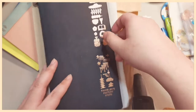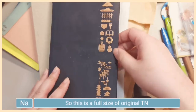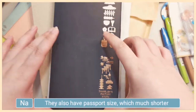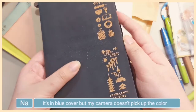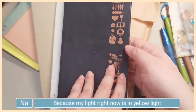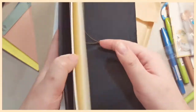Okay, this is much better. But you can see the stand. So this is the full size, normal original travel notebook, which also has a passport version, which is much shorter. So it's in a blue cover. I'm not sure if we will be able to pick it up because my light right now is yellow light, so it does change the color a little bit. Gorgeous. It has a stamp at the back.